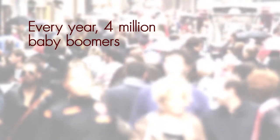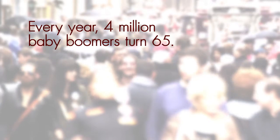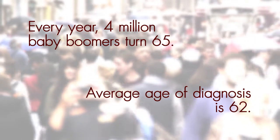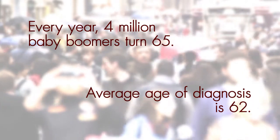And this is going to become more and more of a problem because our baby boomer generation is aging rapidly. Every year, 4 million baby boomers turn 65, and the average age of diagnosis for a disease like Parkinson's is 62. So we expect that the incidence of these diseases is going to be increasing.